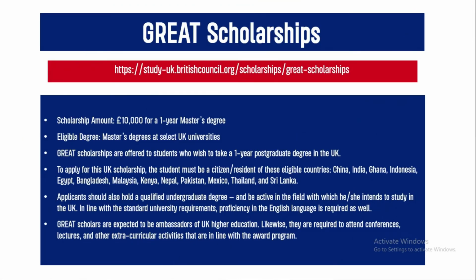The next one is the Great Scholarship. Its amount is about 10,000 euros for a 1-year master degree, and to be eligible, you must be pursuing a master degree at selected UK universities. Great Scholarships are offered to students who wish to take a 1-year postgraduate degree in the UK.